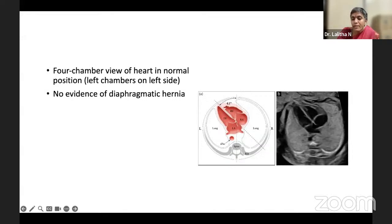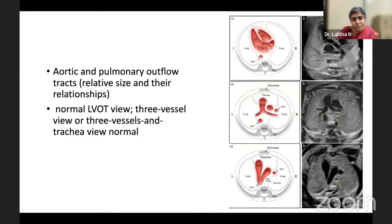And you should look at the differential insertion or the offset of the insertion of the atrioventricular valves. The tricuspid valve is located a little more apical as compared to the mitral valve. So all these have to be imaged, and you don't have to measure the axis every time you see the four-chamber. Eyeballing would do. If you feel there is a deviation, then you can go and measure. So you should rule out presence of any other structural abnormalities, diaphragmatic hernia or masses in the lung, which is pushing the heart to one side of the mediastinum.